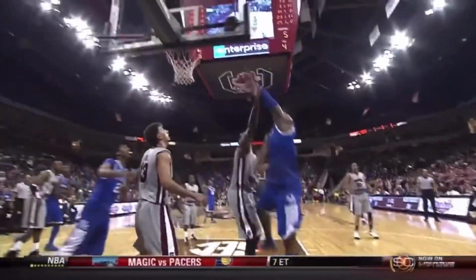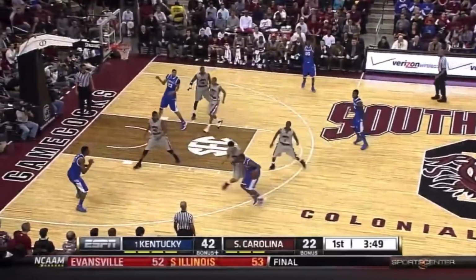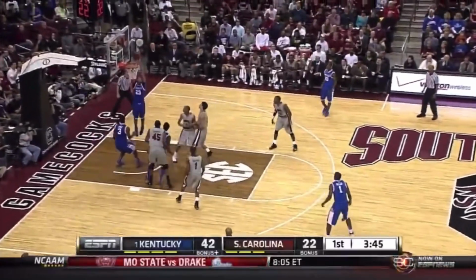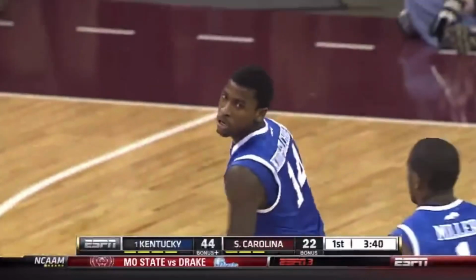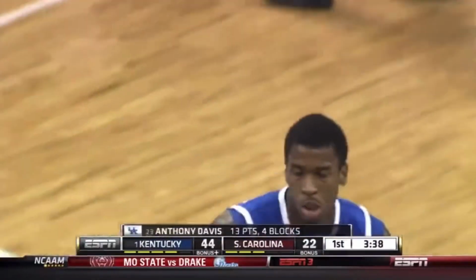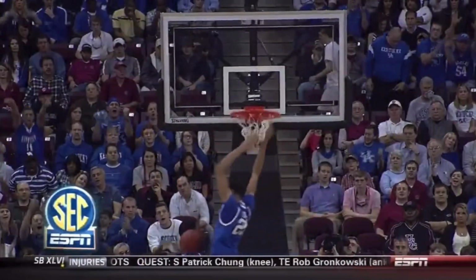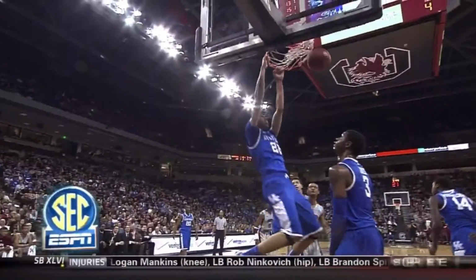How many times has he driven to his left in this game and gotten to the rim? His perimeter guy. That's an adjustment by Calipari with his defense. Kidd-Gilchrist lobs it up for Davis. You know, when you get stuck on stupid, that's not good, and that's borderline water. But Terrence Jones and Anthony Davis, pretty easy to score when you're that close. Kentucky 44-25.